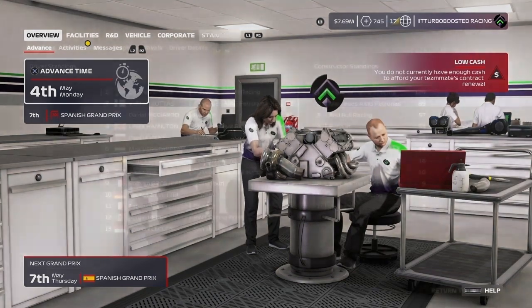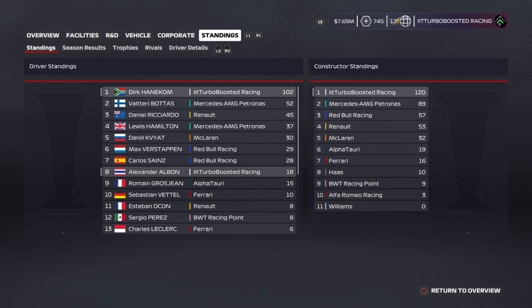But first, now we have to set our focus on the Circuit de Barcelona Catalunya for the Spanish Grand Prix. Looking at the championships, we are leading the way from Mercedes in the constructors on 120 points over 89. Red Bull, Renault, and McLaren are not there yet, but it's basically a battle between ourselves and Mercedes.